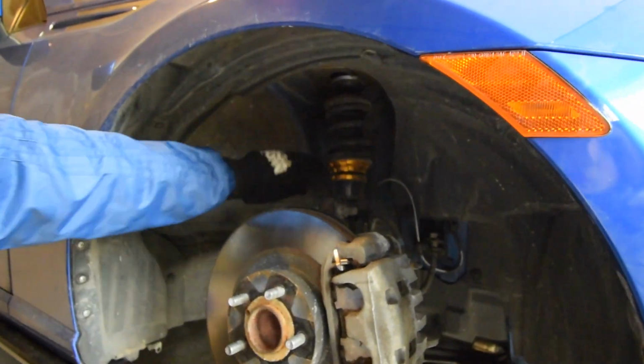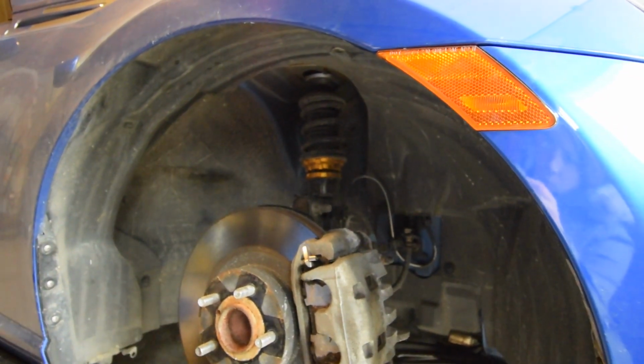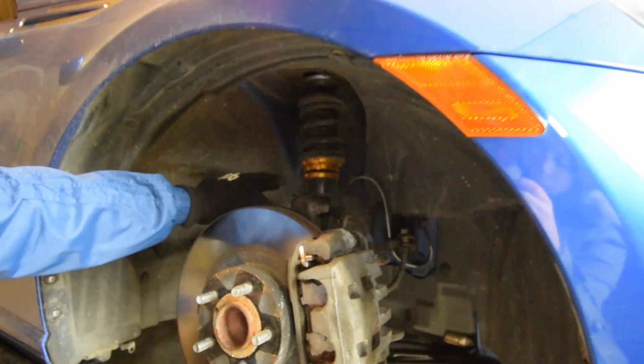My game plan here is to just give this a good inch or two of gap right there and just call it a day. It's not gonna be forever. It's just gonna be to get it to BC.